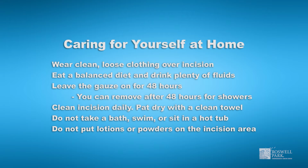Clean your incision once a day and as needed with soap and water unless your doctor has different instructions. Pat it dry with a clean towel. Do not take a bath, swim, or sit in a hot tub. Do not put lotions or powders on the incision area until the incision heals completely and has no open areas.